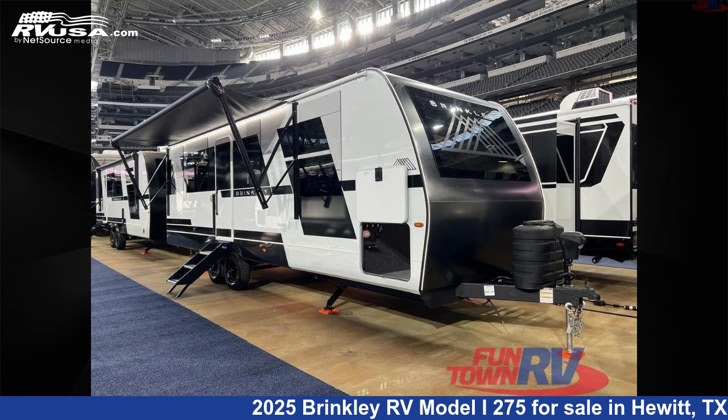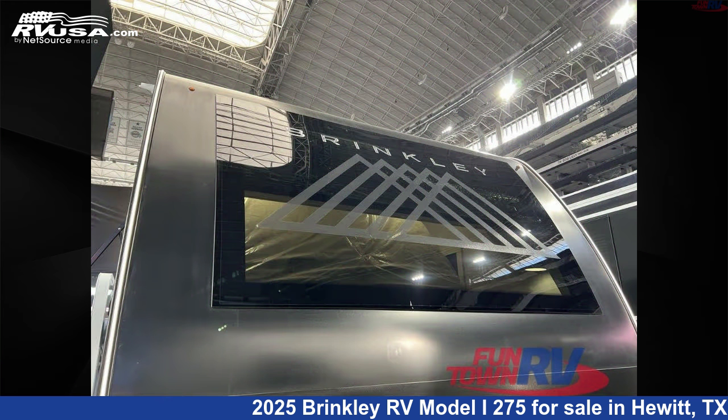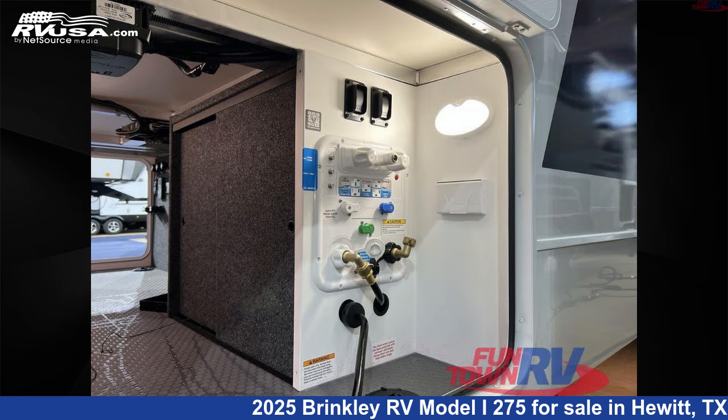This 2025 Brinkley RV Model I 275 is a travel trailer RV. It is located in Hewitt, Texas, 76643 and is offered for sale by Funtown RV, Waco.